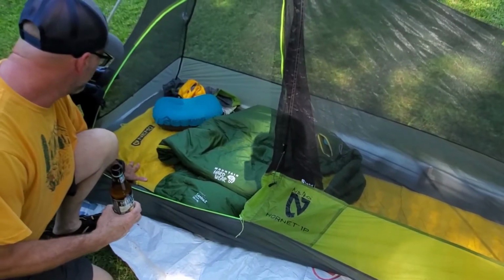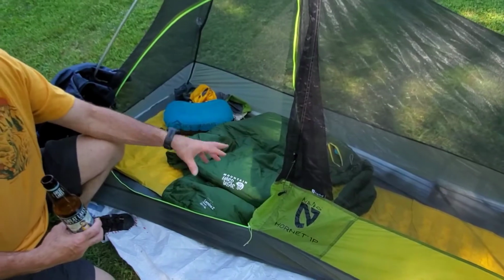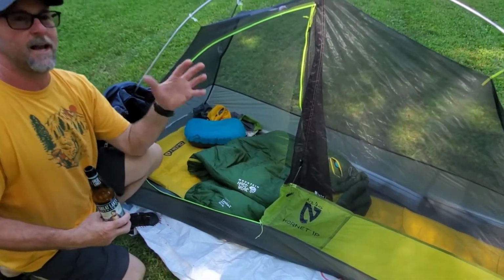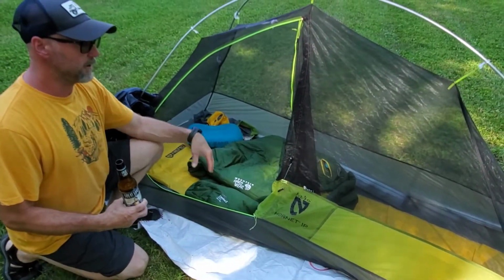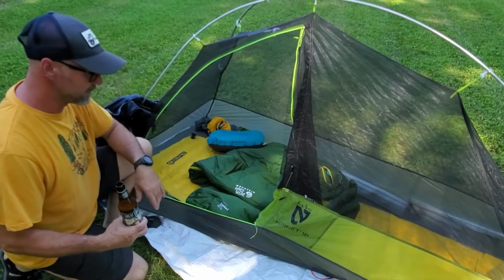I also use the Nemo Tensor. I do not go with the insulated because I sleep hot. I don't need the insulated, and with not having a quilt, you don't need the insulated in my opinion. I also use the Sea to Summit pillow because I like to be comfortable.